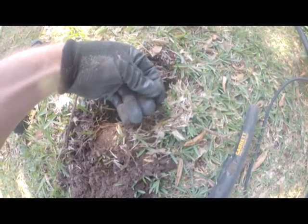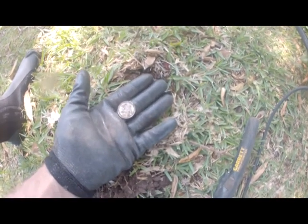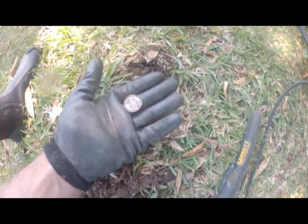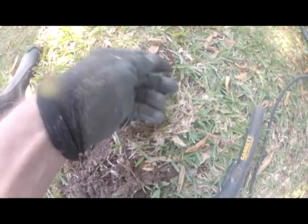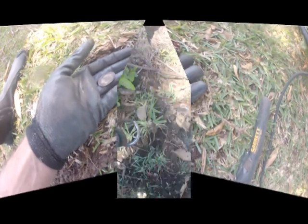Blood Token. It's got a date on it. Doesn't look like it. So it's pretty deep. So it might be one of the really old ones, one of the first ones they had. It's been around for a while. I have yet that one.